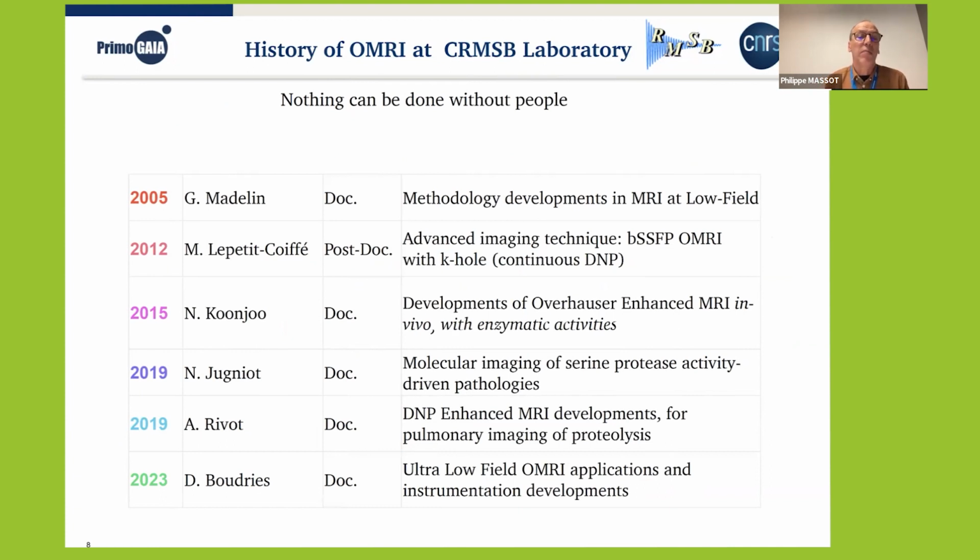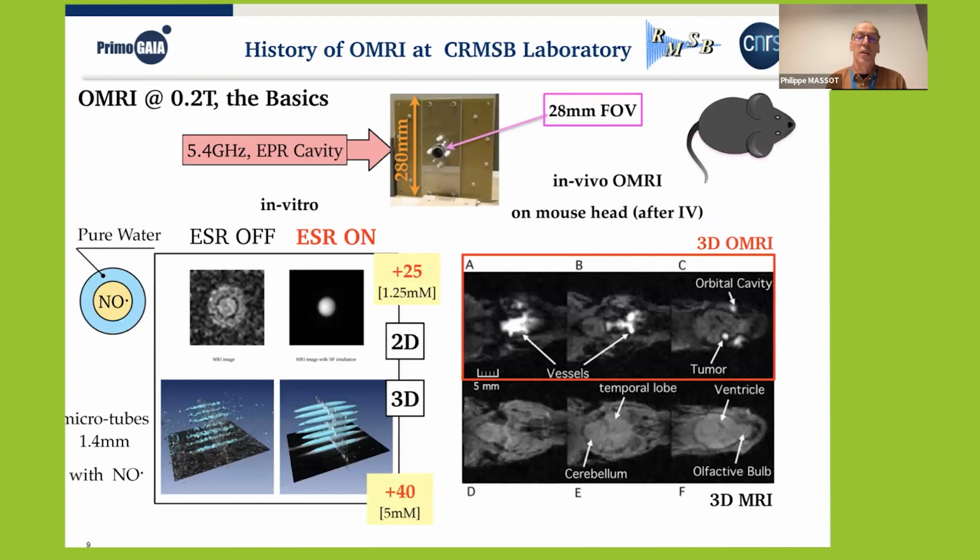And a lot of people had been working on this, many doctorants, and actually Damien Boudries is working with us on the new system. Some of the results from this 0.2 Tesla system, application of MRI at 0.2 Tesla, which is a low field for MRI, it's quite high field for OMRI because the electron transition will be saturated in the gigahertz range, 5.4 gigahertz precisely. And this is really high, and this gives some heat. We take some precaution. We need a special cavity to propagate the microwave and to avoid any heating in the middle where the sample is.